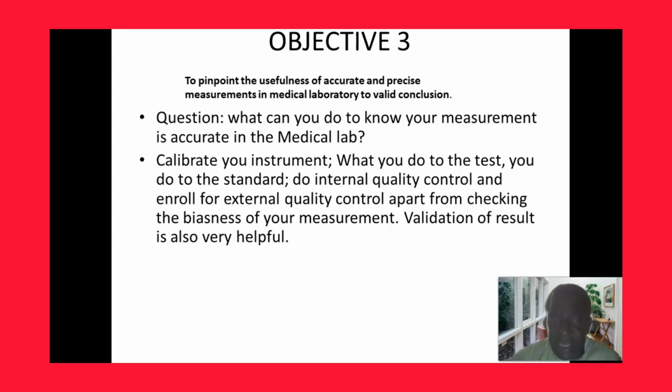So if your standard doesn't go through the same experience as your test, whatever deviation you have with your standard may not reflect. So whatever you do to the test, you do to the standard so that you can conclude. Your conclusion can be valid. Do internal quality control and a role for external quality control, apart from checking the bias of your measurement. Validation of results is also very helpful.